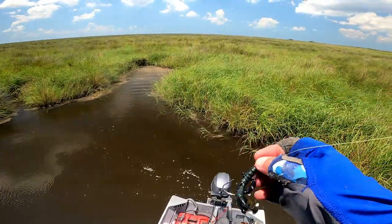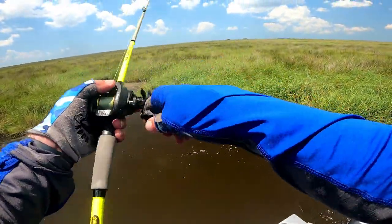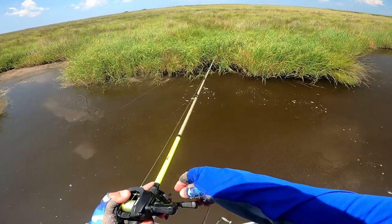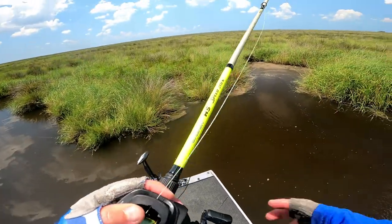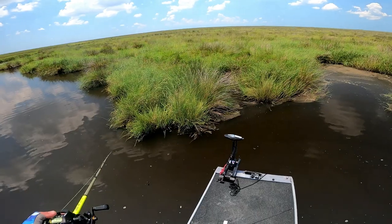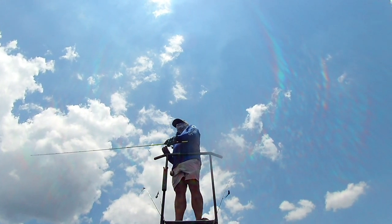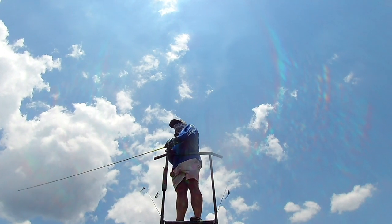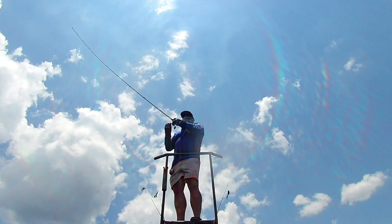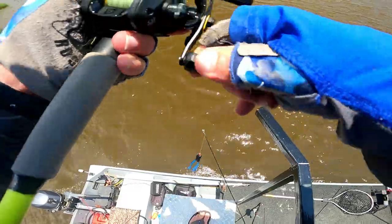Another one on that Cajun Speed Crawl. They like it. First I thought I had a gar here, the way he started fighting at the top. Oh, little 18 inch red. We just moved spots.